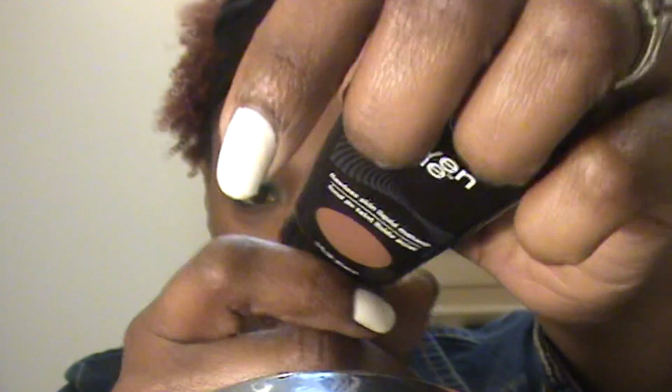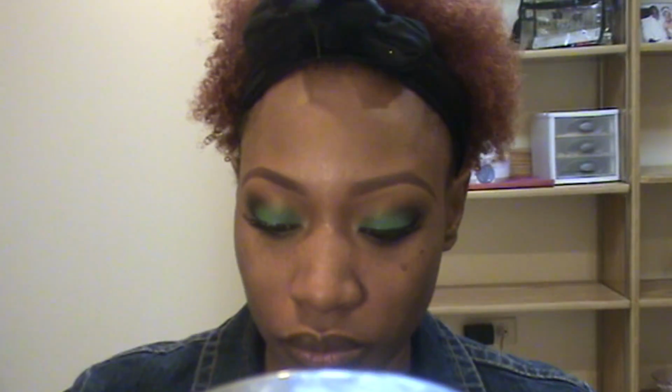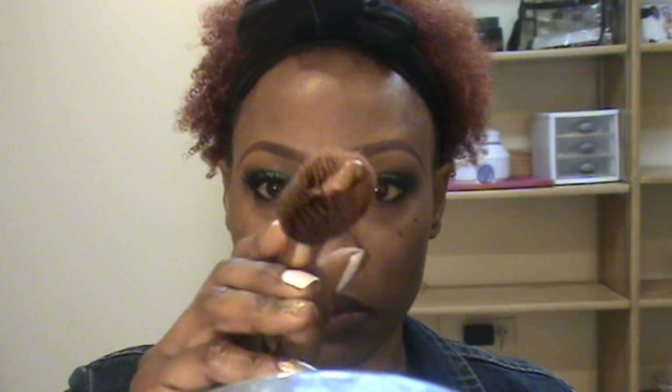So now I'm going into my Black Opal Even True foundation. The shade that I use is Beautiful Bronze, and I just use my Real Techniques buffing brush, and I apply it all over and blend it all out until it's all even to my liking.